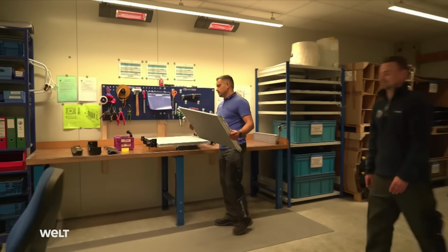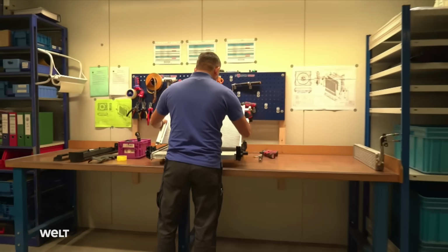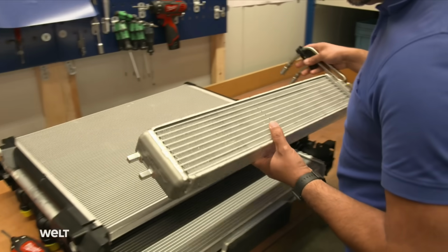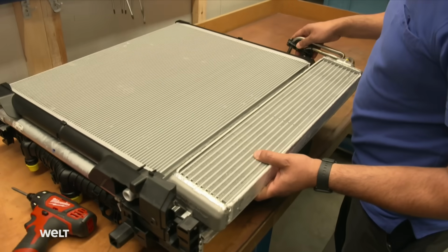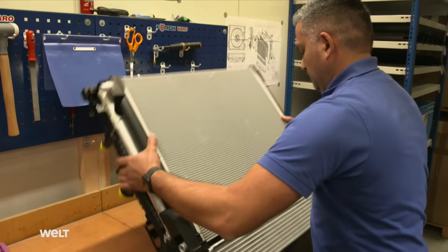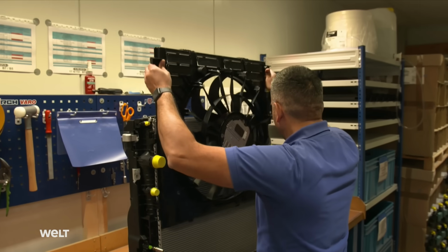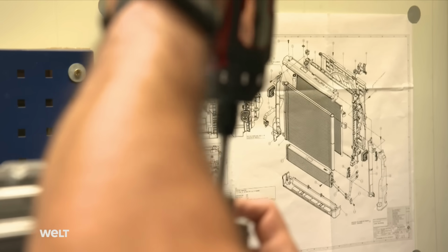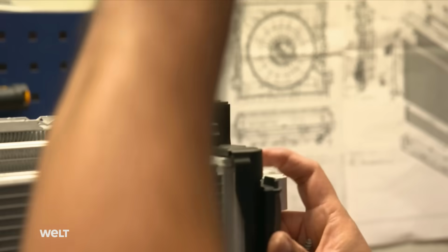To avoid delays on the BMW assembly line, in some cases, the employees in Buchloe build complete assemblies in advance. Here is the imposing B7 radiator package. This part is several times larger than the series production module, and that's why it's also delivered to the assembly line in its own rack.